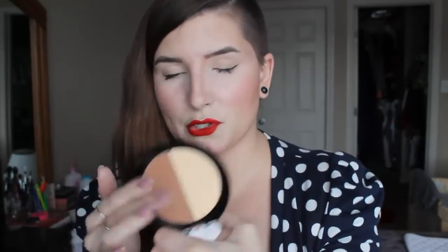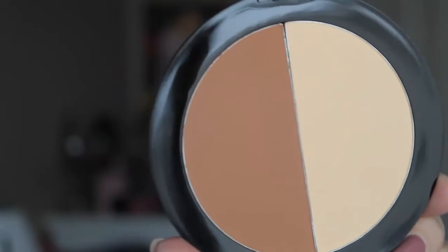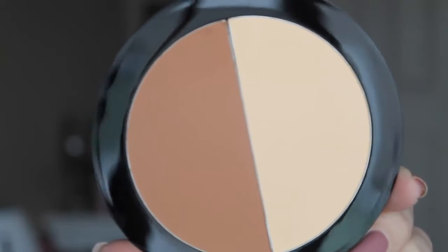I use this to warm up, just warm up around my face, and then to warm up down my chest a little bit, and that was it. It's not a good contouring product at all, more a bronzer. The banana powder I have used to set my under eyes, and I did that today, and it turned out pretty good. It is actually pretty brightening. I was really surprised, so I really do like it for that.